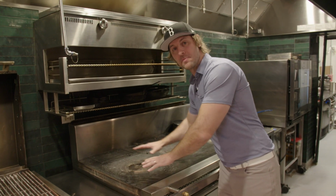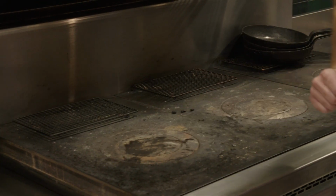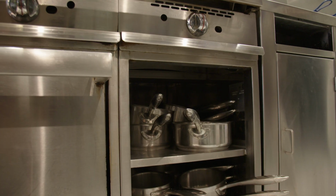You're able to get away from the heat with your pots and your pans, with the heat being focused in the center and then dissipating out. Beautiful heavy-duty piece of equipment, convection oven integrated underneath, cabinet storage over here on the right.